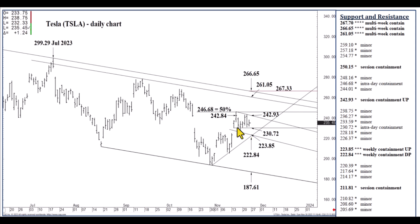230.72 is nothing more than the series of lows with the exception of one of them about a week ago where we spiked through it at 230.72. I'll also mention that this high here, this gap, this high part of the gapping process is 230.61, but I'm going with 230.72 as our intraday support, above which 242.93 is in reach today. I'll get to that in a moment.